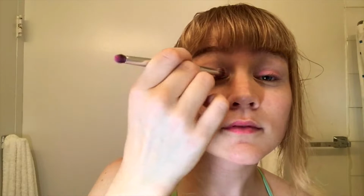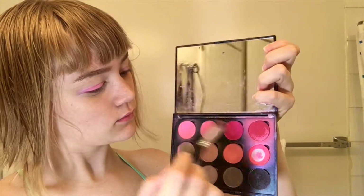Then I take this shimmery one. It's like the same shade basically, but it's shimmery. So I kind of throw that on top and then I blend it into my actual, whatever above your eyelid's called. I'm so bad at this. So I go back to the one that I used before and then I blend it with this darker shimmery one and I put that under my eyes.